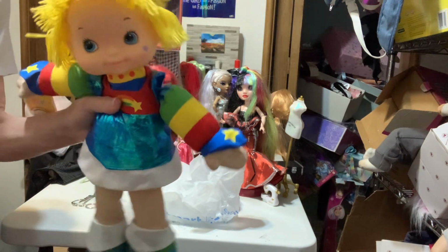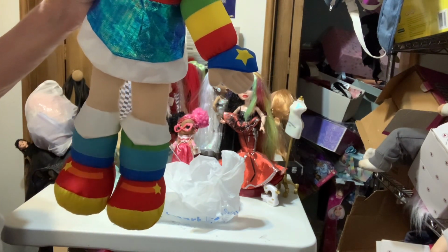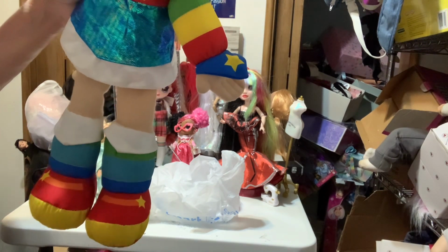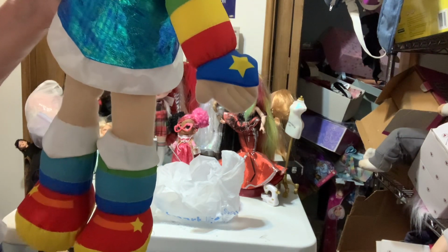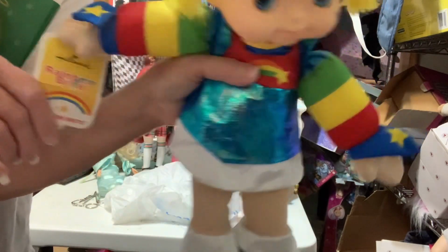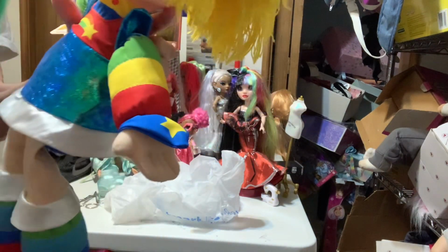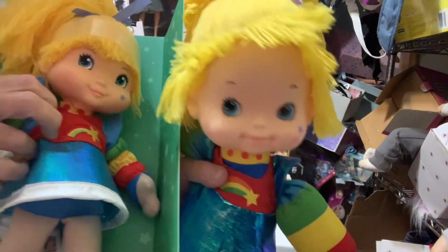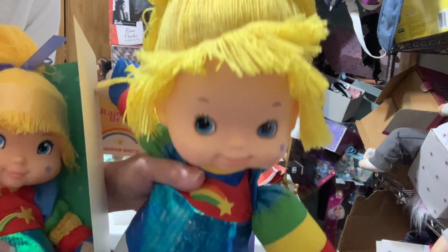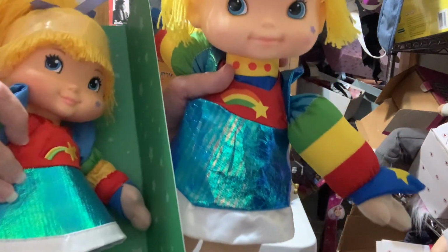Now, here's the Hallmark one that I got a few years ago. Let's see, does it have a date on here anywhere? No. I just left the tag on. They didn't come in a box. But you can see it's not a whole lot different, just the size. This one is maybe like 12, and she's much bigger, like a 15 or so. Otherwise pretty close.